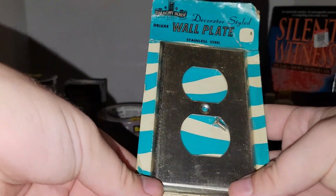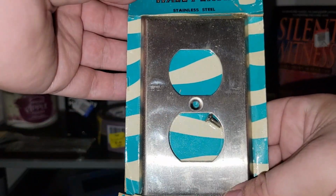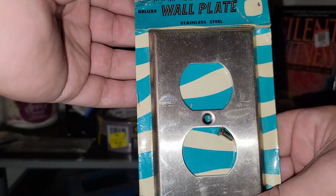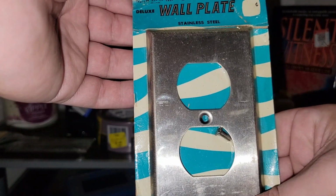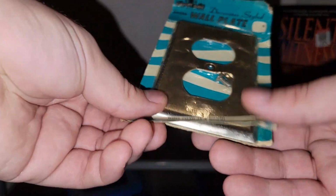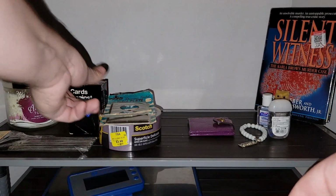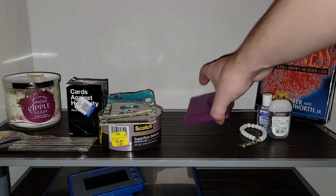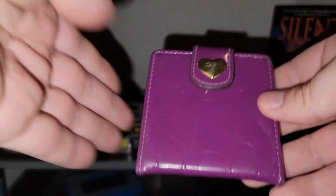I also found this wall plate. This is from 1961. It's chrome or, you know, brushed nickel. I don't know if one of these by itself would sell for anything. But you never know. Somebody might want this, or is looking to replace something in an older home, and they want the original stuff. So it worked out for me, or is going to work out for them.